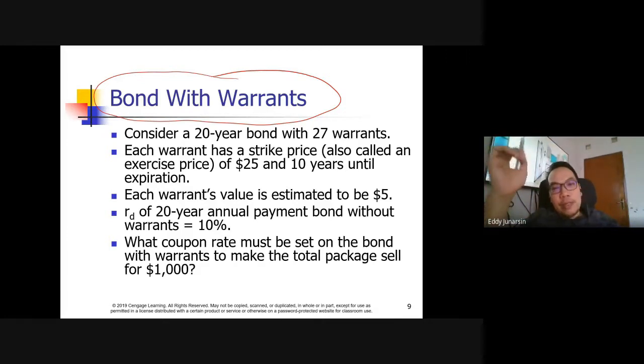Okay, so we'll see an example here. We have a situation case here, a 20-year bond with 27 warrants. So you can imagine, if you buy this bond, the maturity is 20 years. And every bond is complemented with 27 warrants, and each warrant has a strike price. Strike price is the exercise price in options, right? So here the strike price is 25, and the warrant's maturity is 10 years. So the bond's maturity is 20 years, but the warrant's maturity is 10 years only. So you have the right to buy the company stock at $25 a piece within 10 years.